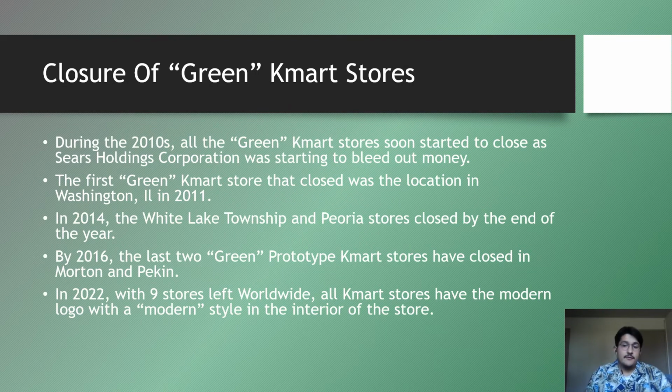And the ultimate demise, right? During the 2010s, all the green Kmart stores soon started to close as Sears Holdings Corporation was starting to bleed out money. The first green Kmart store that closed was the location in Washington, Illinois in 2011. In 2014, the White Lake Township and Peoria stores closed by the end of the year. By 2016, the last two green prototype Kmart stores closed in Morton and Topeka. So in a span of 14 years, all the Kmart stores closed, with the majority of them, or all of them essentially, closing between 2010 and 2016.